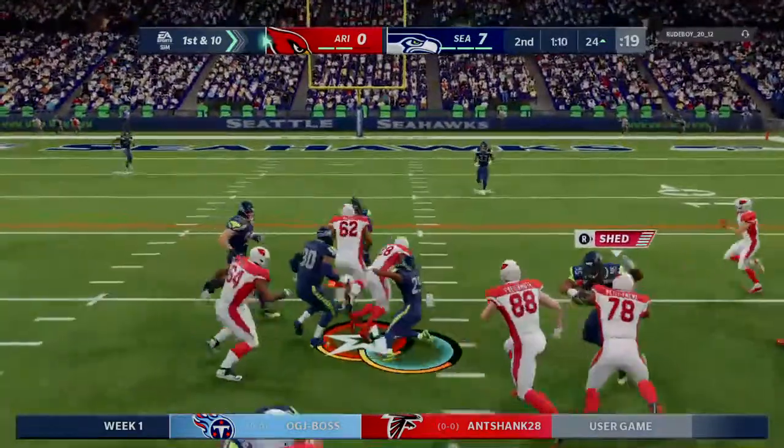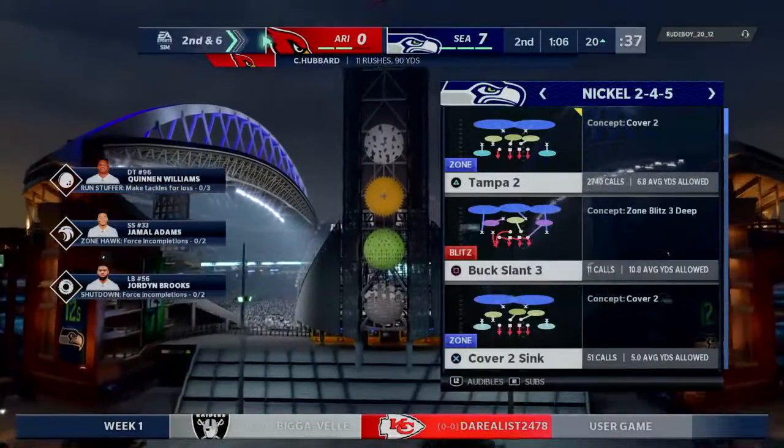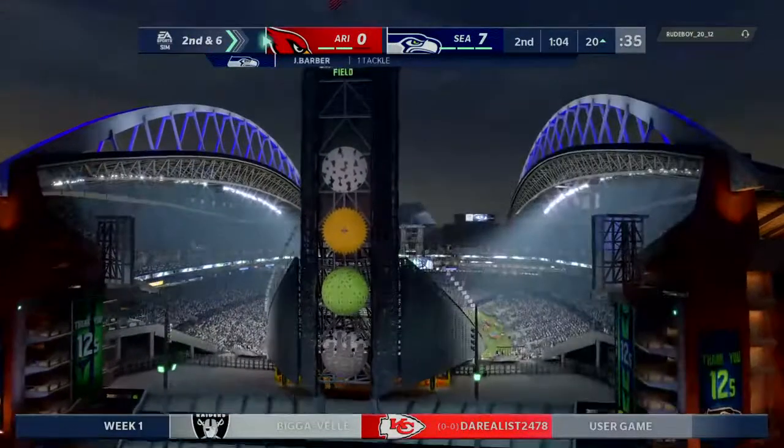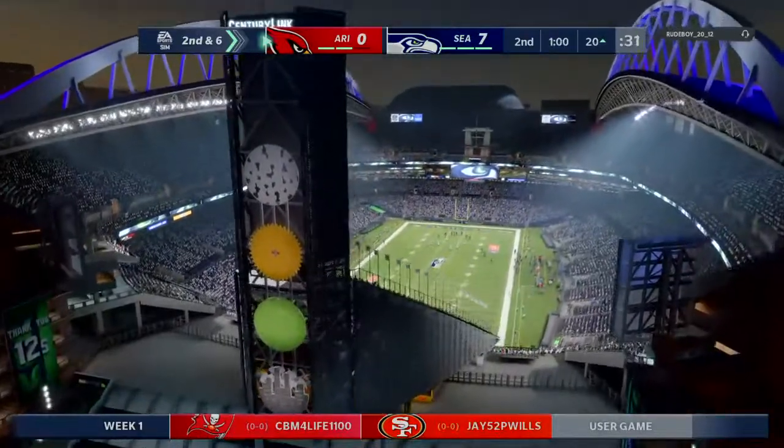Now they try the right side here. They'll get him to the ground at the 20 following a pickup of 4. This drive is pretty clear. Almost feels like old school fundamentals, doesn't it? Want to impose their will on the defense.